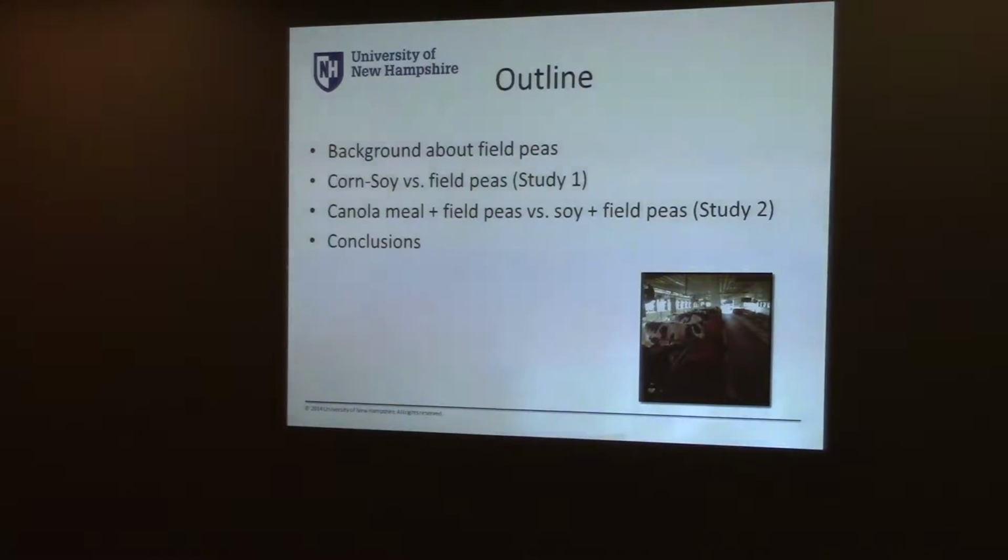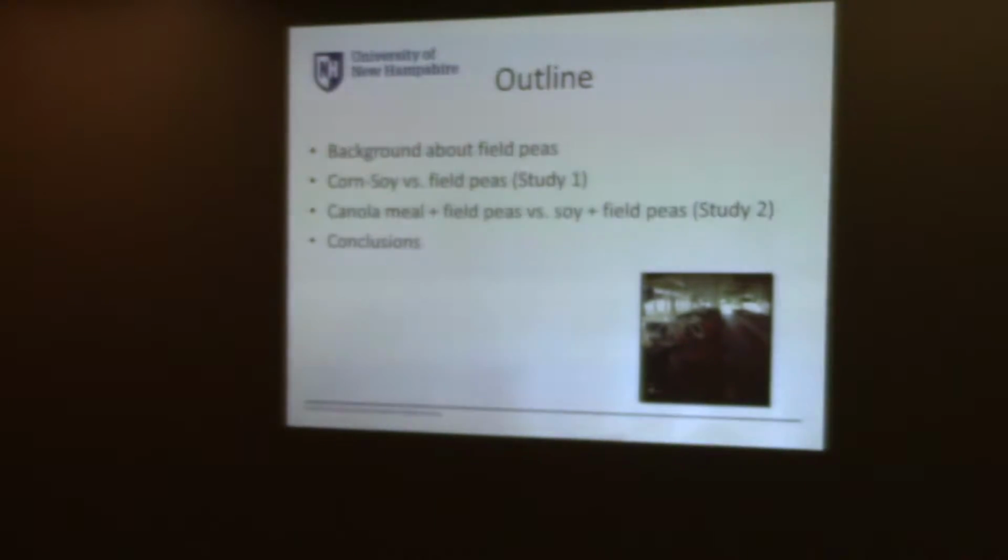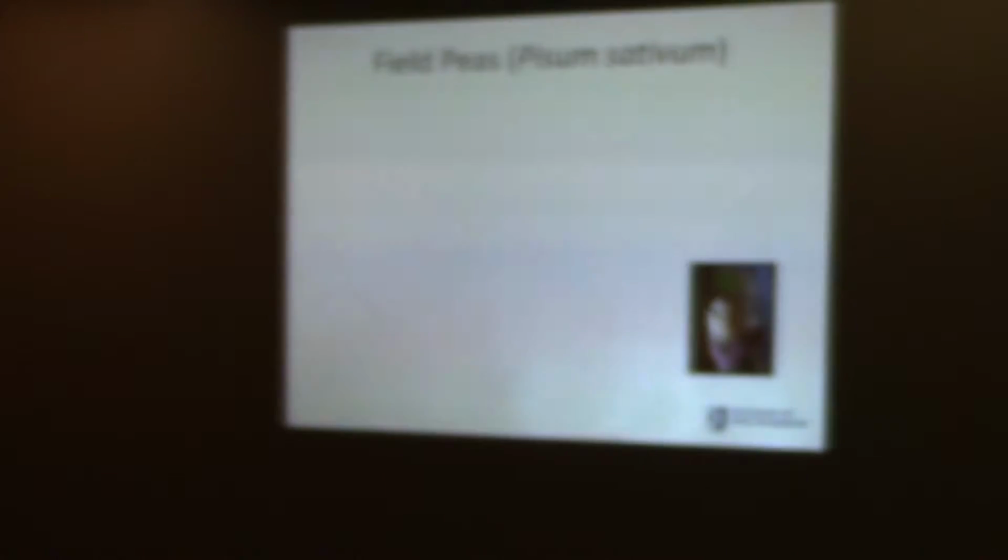A little bit of the outline, we'll be looking at a little bit of background about field peas. Study one will compare corn, soy versus field peas, and a second study that we're looking at cornmeal versus field peas, and then canola and field peas versus soy and field peas, and some conclusions.